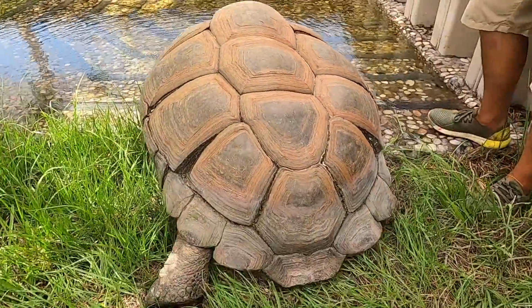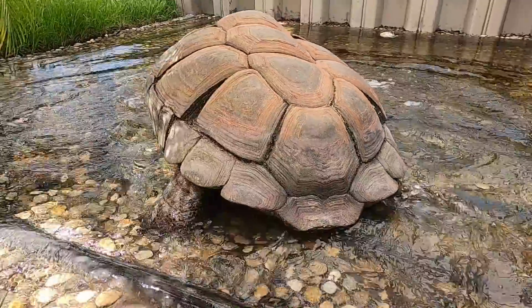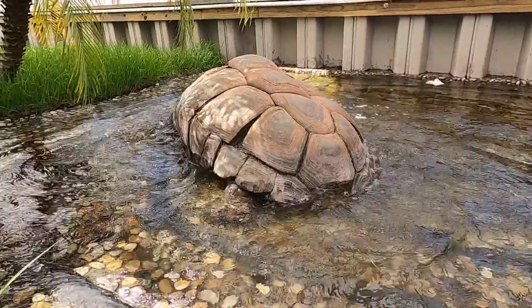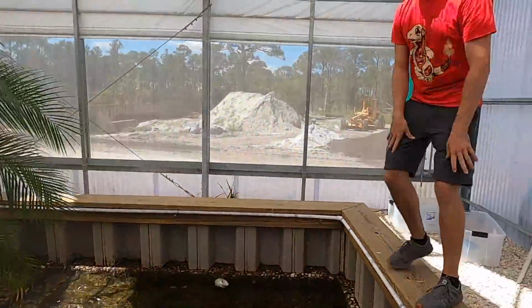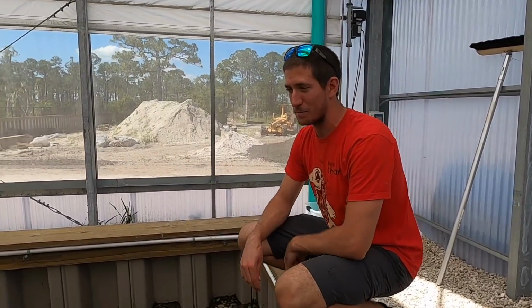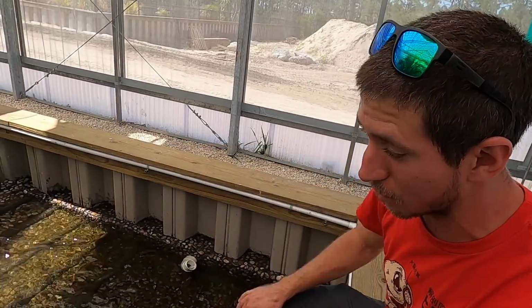Watch out, I'll just run you over. Going in. Oh my God. Whoa! He can move. The crazy thing, this is a tortoise that even like a year ago could barely use his back legs, and now he's just blasting through everything. So he is doing so well. As you see, he just barreled through this.